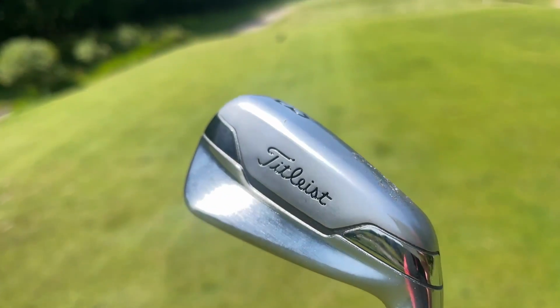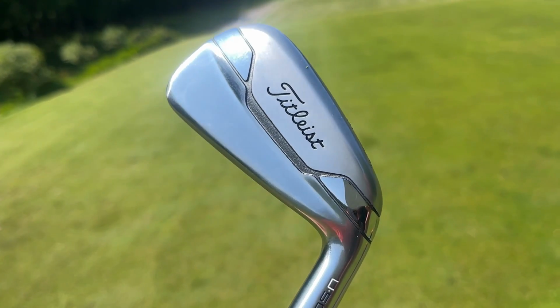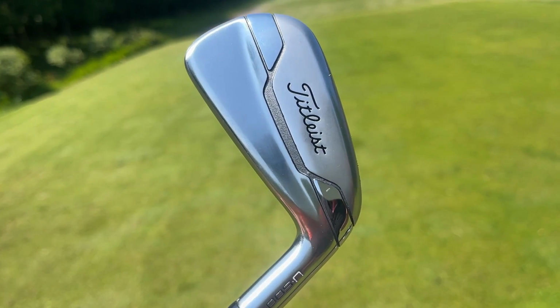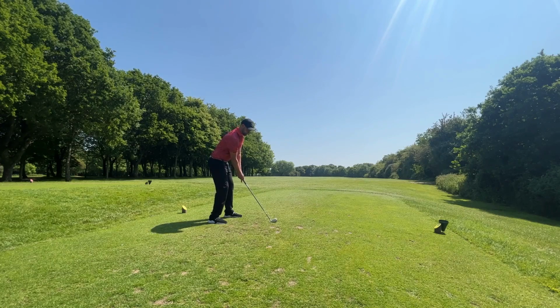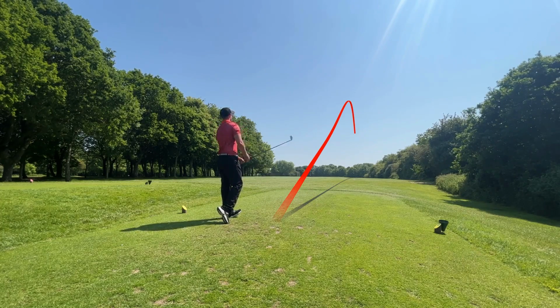So let's move on to the driving iron that Viktor was using, the U510, which actually is the more forgiving head type. I haven't got the U510 with me, I've got the more players version, even though it is relatively chunky. But as I see so many players, it doesn't matter the age, when it comes to driving irons, you want something that you're confident with.